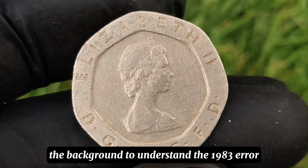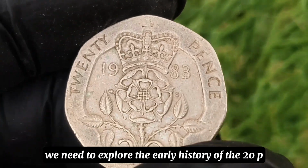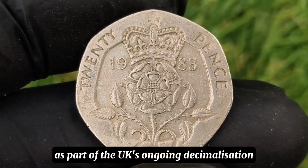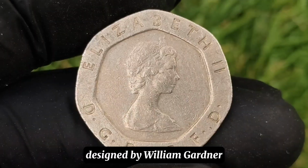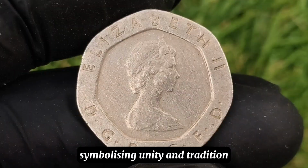The background: to understand the 1983 error, we need to explore the early history of the 20p coin itself. The 20p piece was officially introduced in 1982 as part of the UK's ongoing decimalization. It was the first British coin to be seven-sided and a new addition to modern currency. Designed by William Gardner, the reverse featured a crowned Tudor rose, symbolizing unity and tradition.